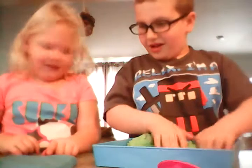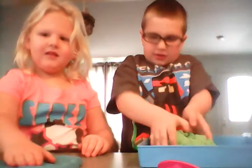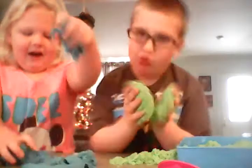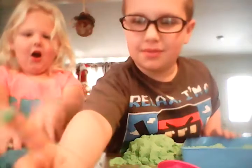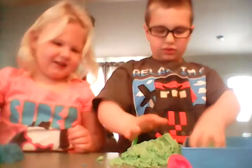Look at Lennon. Look, guys. This made a square when she just took it out. Now the plate. Right, guys, it's the plate. Woo! Look at how I break it. I fold it on the ground and now it's broken. Oh, there's some blue in this.